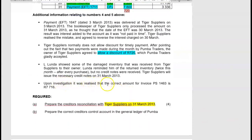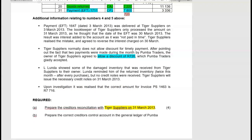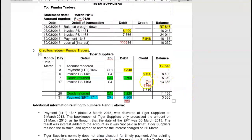Upon investigation, it was realized that the correct amount for invoice 1463 was 7716. Now remember, we made a little question mark here. They have posted 7766, we have posted 7716. And they've told us now, after they actually had a look, it was found that 7716, i.e. our records, was correct. So we're not going to pass an entry because we have passed the correct amount, but the difference between the two, which looks like 50 Rand, is going to be a reconciling difference.